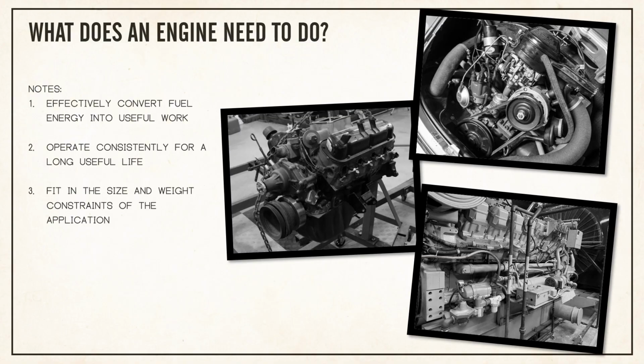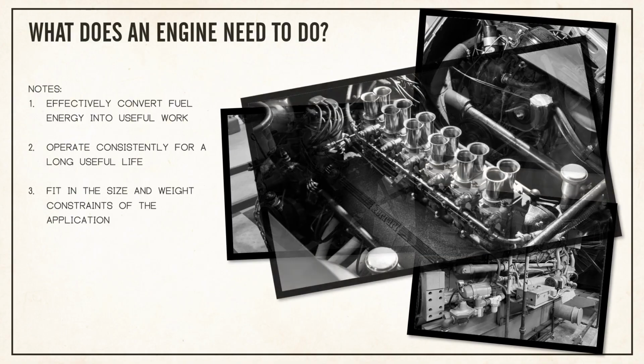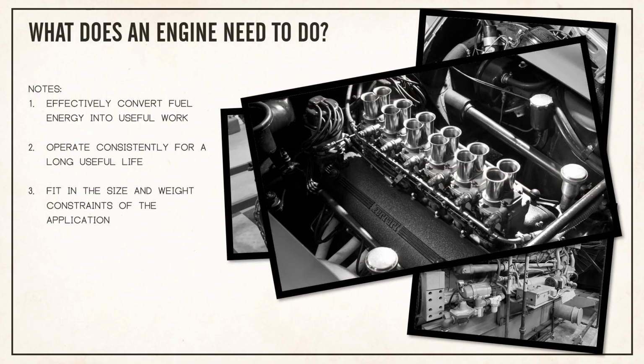That is because they have all made sacrifices or reached compromises to be better in one or two of these areas. The small block V8 will produce a lot of power, the air-cooled VW is light and compact, and the diesel generator will run continuously until the heat death of the universe. One can try to combine all these qualities, and sometimes it even works, but be prepared to part with a significant amount of your net worth to do so.